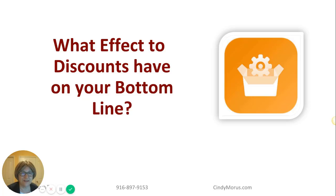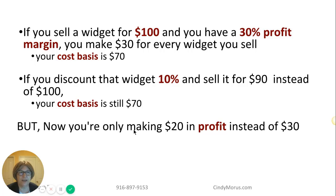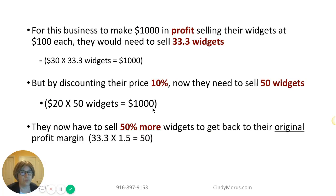So let's talk about what effect discounts have on your bottom line. This is always one that we want to go for. So if you sell the widget for $100, and as we said, have a 30% profit, you're going to keep $30 and you're going to pay out $70. But if you discount it by 10% and you sell it for $90, you still have to pay $70. So now you're only making $20 in profit instead of $30. And it's hard to make that up just with selling more. So as we saw before, when you want to make $1,000 at $100, you have to sell about 33 widgets or 33 hours. But if you discount it, you have to sell 50. So those of you, especially that are working by the hour, you would have to have 50 hours of working in order to make that $1,000. So that's a 50% increase over the 33.